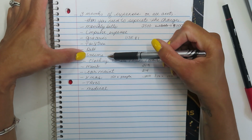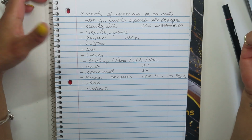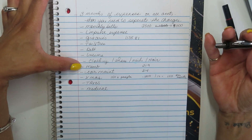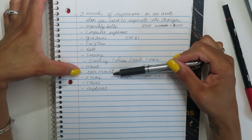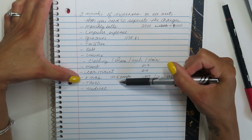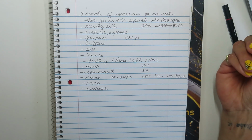Then obviously you want to know how much income you make. So you're gonna have income if you have direct deposit. Then clothing, shoes, nails, hair, if you're female, male, otherwise. Clearly everybody has clothes, shoes, nails, and hair. Memberships like Hulu. A lot of people have Apple. We have Apple for Bela. Magazines is a membership. AAA is a membership. That kind of stuff. Car maintenance or gas. So you got fuel for your car. You have maintenance for your car. Taxes for your car is another one. So we have taxes as a category. Christmas is another one that we spend on and people forget about. And then we have medical.